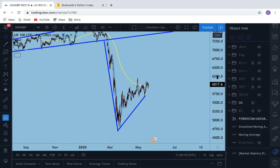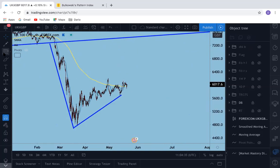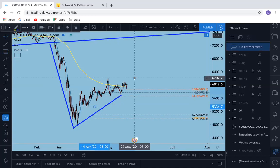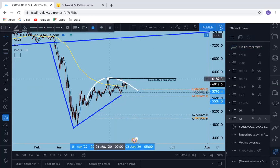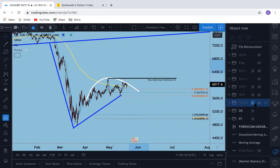Right, and what do we see here? Now, we already saw the signs from the other charts that show us that this could potentially be a good long from here. So let's draw the fib first of all, from this swing down here to up here. All right, we can see we've bounced off the 0.618. We can also see we're putting in the rounded top structure, the same as the other charts. But the only difference with UK100 is that we haven't actually broken out of this rounded top structure yet. So we'll be looking at around 6,200 for confirmation, all right? Now, what else can we see in this chart?